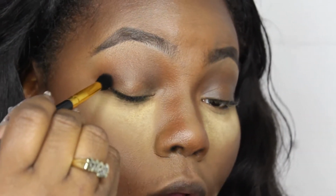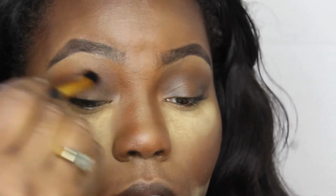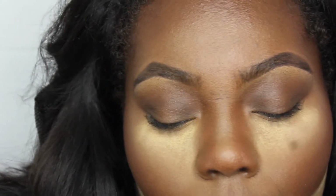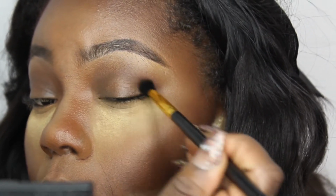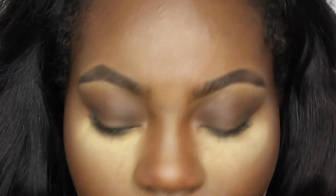But yeah, so we're going to use this color, same brush, same method, same thing, guys. Start off in the outer, and then bring it to the inner. Slight sort of strokes. Same thing for the other eye. After you do that, you want to take your first blending brush and blend everything out.